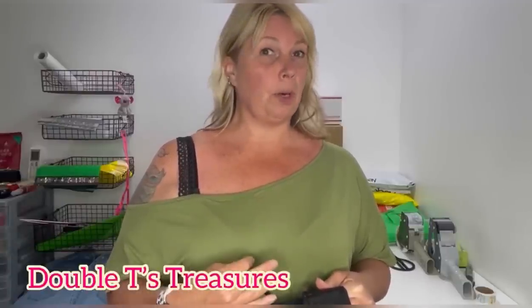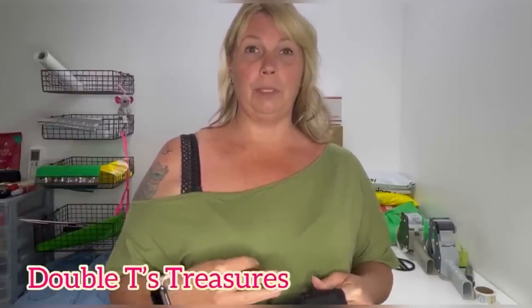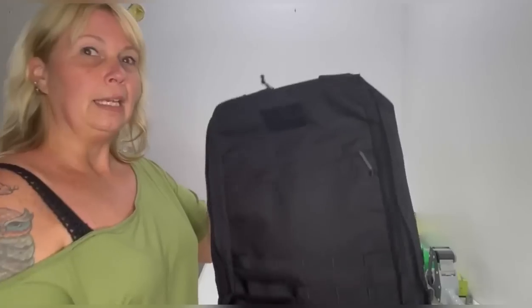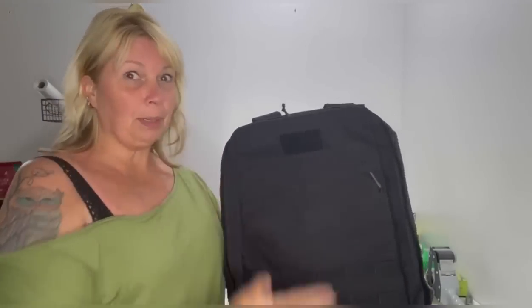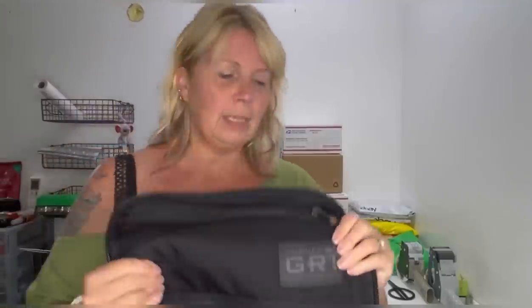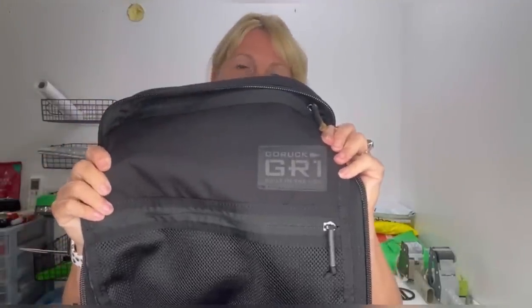I listed it before I went to bed and I sold it when I woke up in the morning. I sold this backpack for $238 plus shipping. This is the backpack. It's plain. This one right here is a GoRuck GR1. This is what you're going to look for.